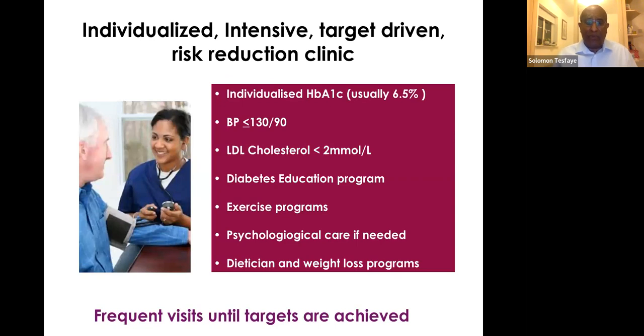What about the people that have poor glucose control? If everything is perfect and everybody's screened, they don't need to be seen every year. We can skip a year, particularly if their glucose, blood pressure, everything is perfect. But those that we find have abnormal readings have to be seen frequently until individualized targets are achieved. These targets are not the same for everybody. It's got to be individualized. And we need to have exercise programs, psychological care if needed, dietitian. We need to tap into the various services that are in Sheffield.